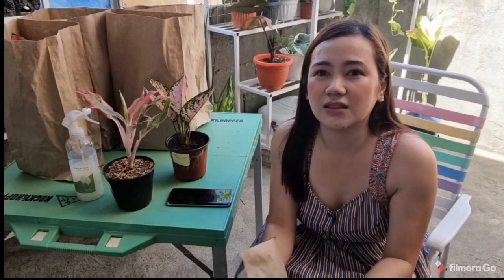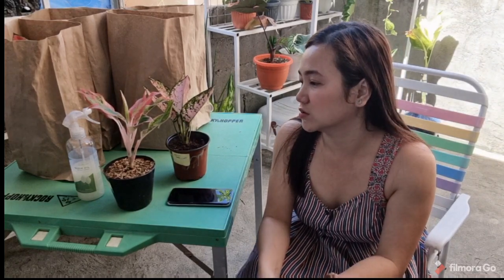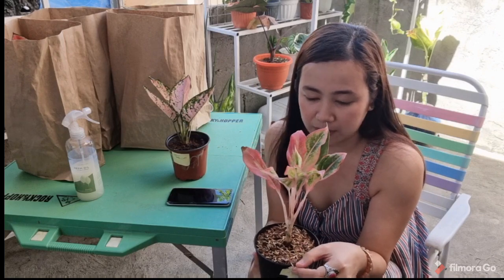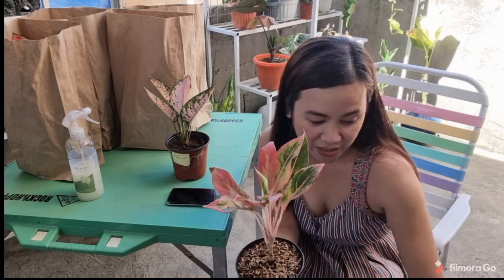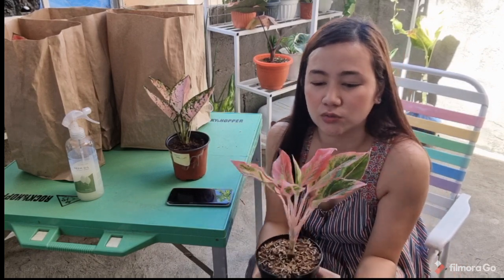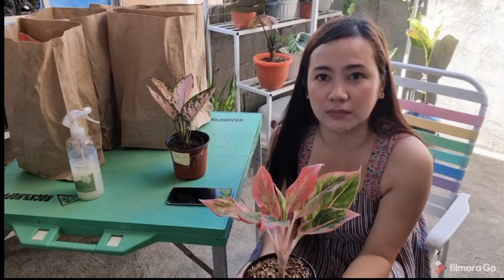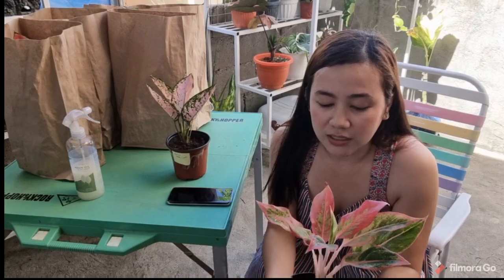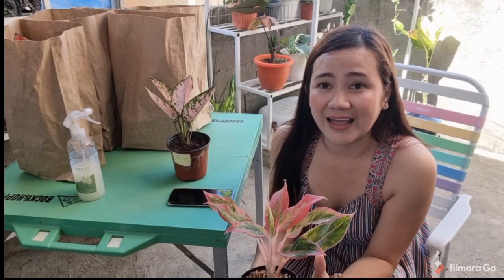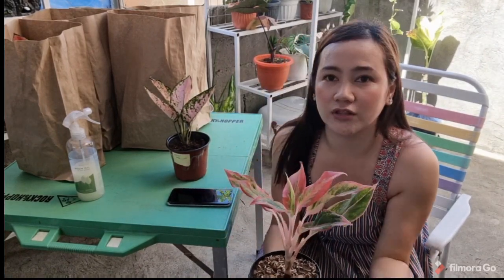And why am I fond of these plants? I am very fond of aglaonemas for many, many reasons. One, because of their pattern. Napakaganda po ng patterns ng aglaonemas. Mostly, ng alam kong aglaonemas ay pink. Pink ang color and really, really beautiful yung patterns.